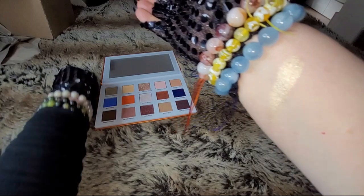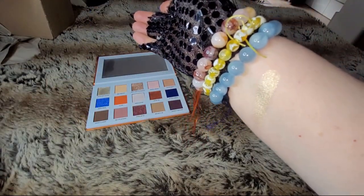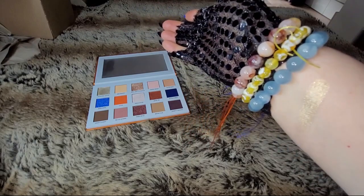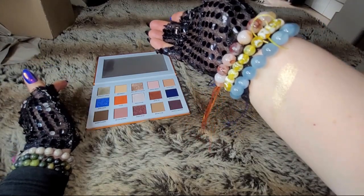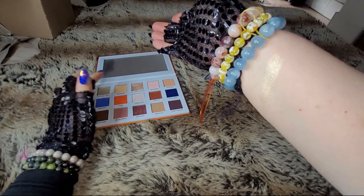Yes. It's not a duochrome. As you can see, you cannot see any other colors inside. Then we go to, oh, that's Supreme Queen, by the way. Then we go to Bad Beach.